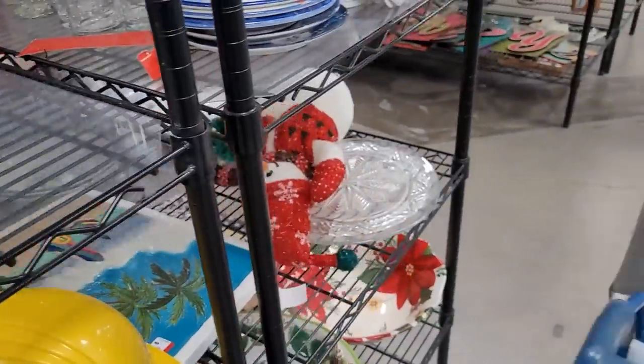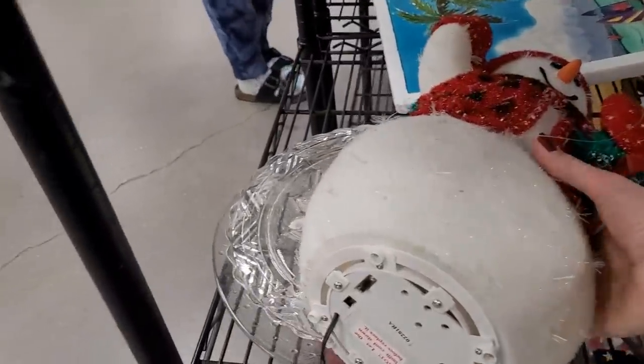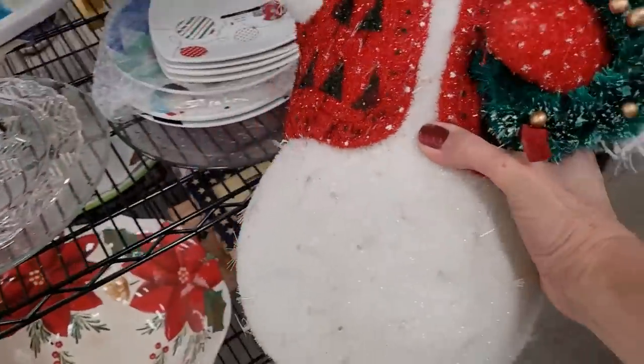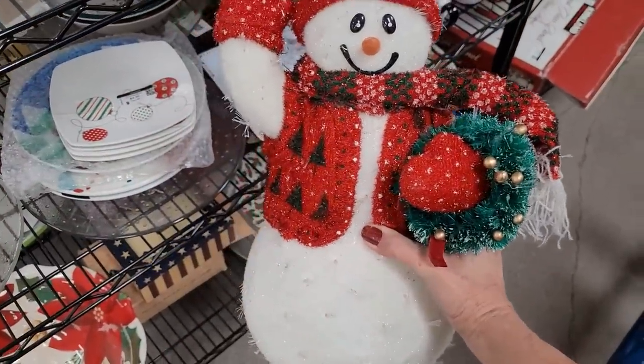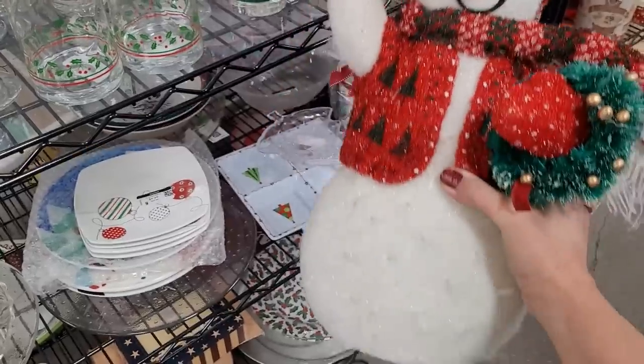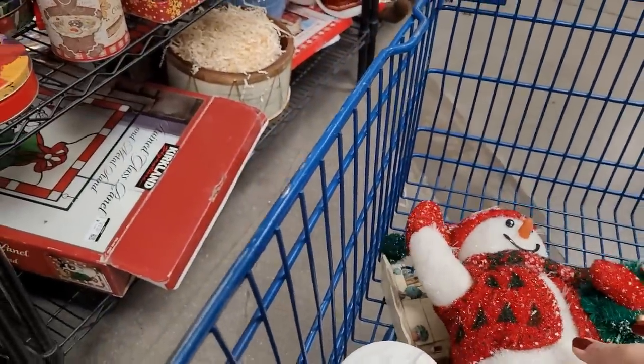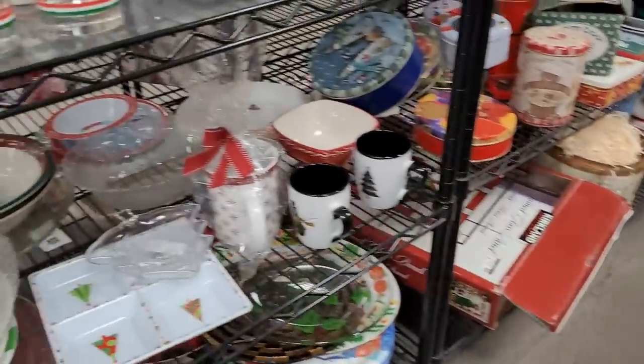I see a snowman. Here we are in the Christmas aisle, and look at this snowman. He appears to be fiber optic. We'll have to take him over to the testing station just to make sure that he works. But I love his Christmas tree sweater and snowflake hat. In the cart he goes.